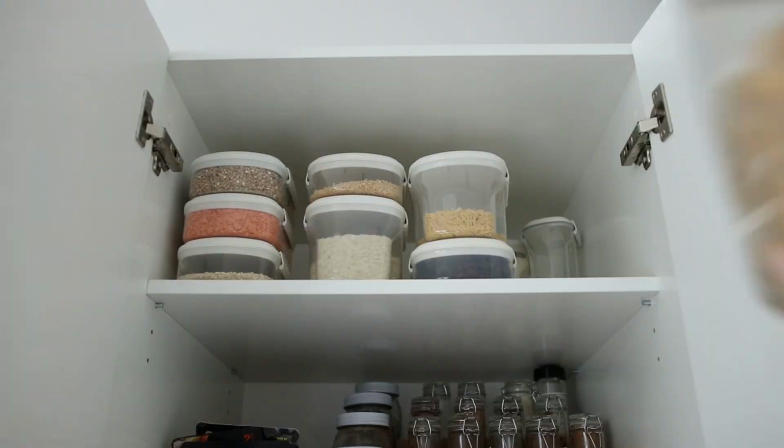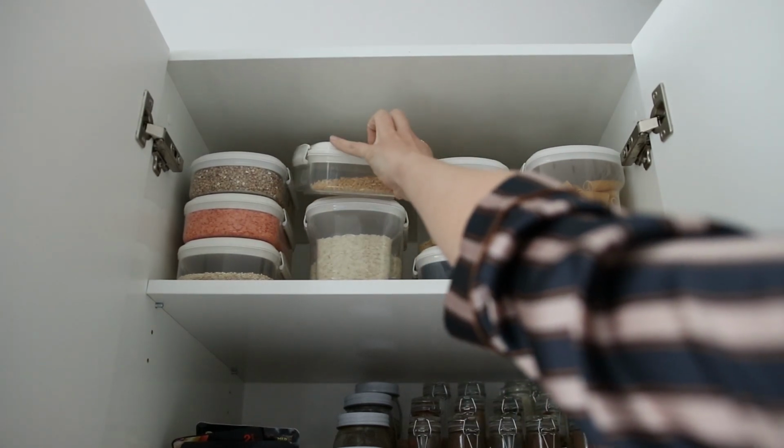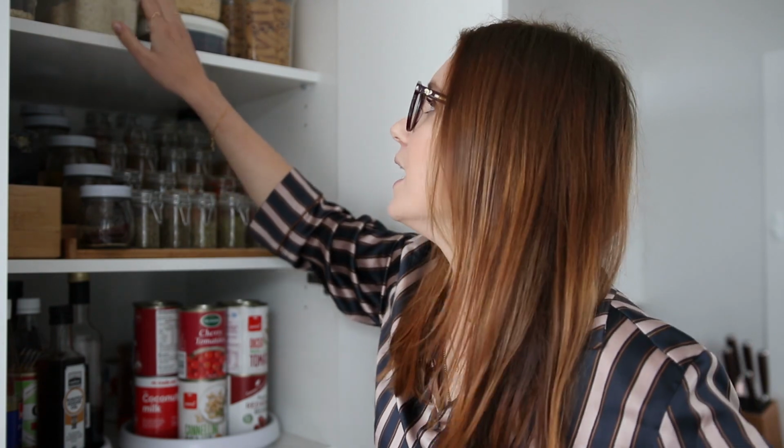on a Wednesday. On my top shelf, that's pretty much the same as when you saw it last. It's lots of grains and rice. I think we use one container of quinoa, so it's actually one container less, which looks a little bit better. And then down the back, I'm just storing some of my baking ingredients because I don't use those that often.